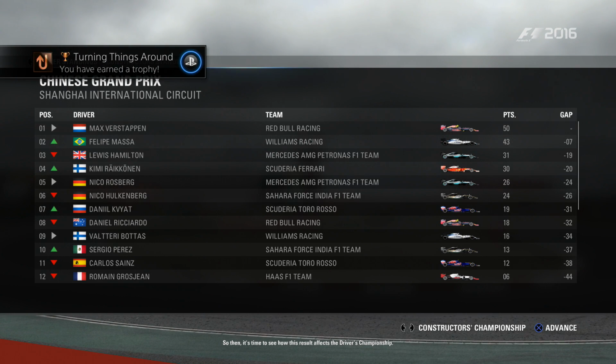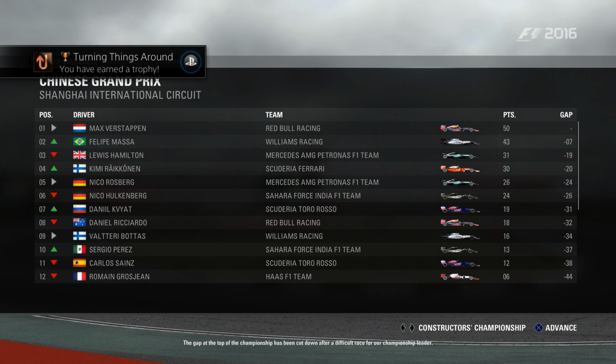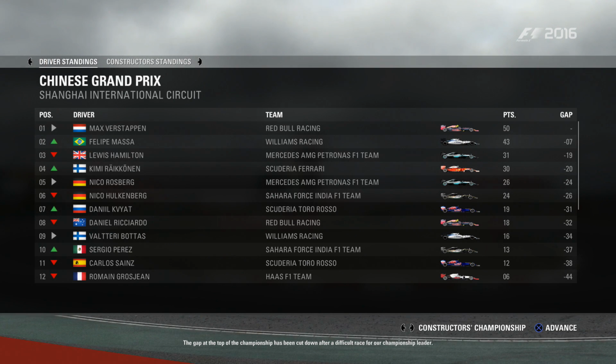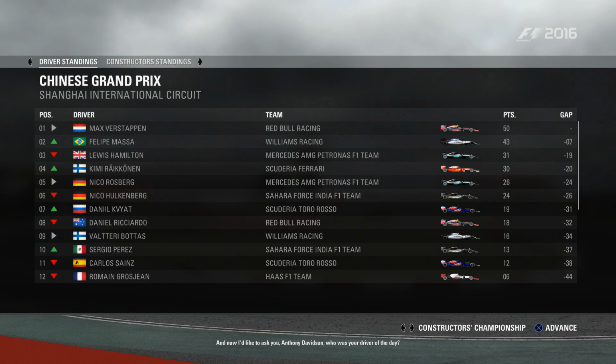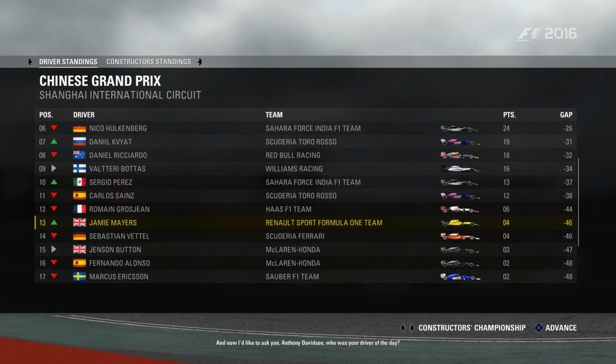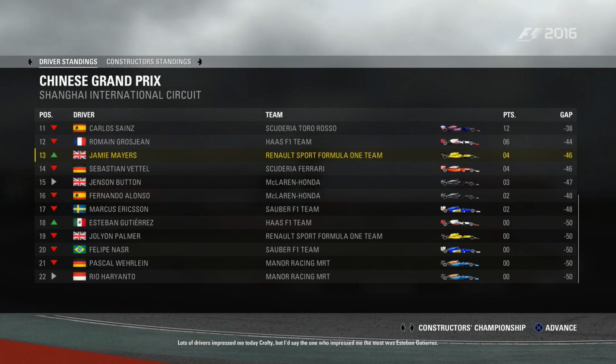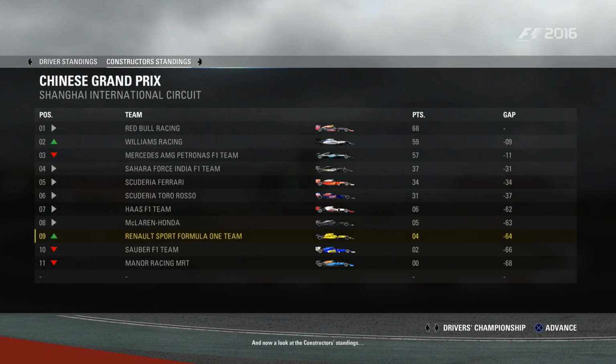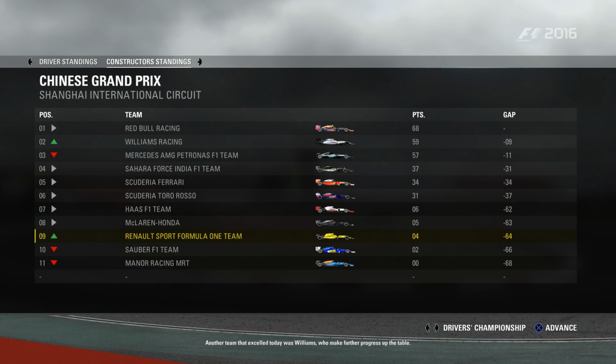Here's how the Drivers' Championship stands. Max Verstappen still leads, but Massa is second, Hamilton is third. We're way down the field, obviously. We're 13th with that points finish. Our teammate hasn't got any points, so we're leading that battle. We're 9th in the Constructors, and Red Bull and Williams lead the Constructors.